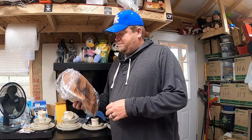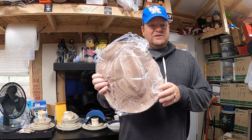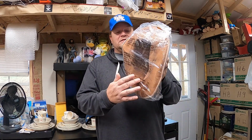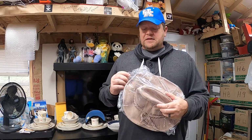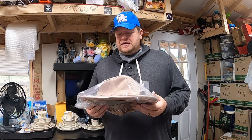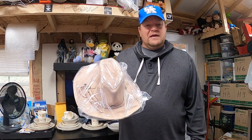If this one looks familiar, it is. This is a little Australian tan Western style cowboy hat for the Outback. She put the measurements in across here and across this way, and even says that it runs small. Person ordered it. They said it wouldn't fit their head, so they sent it back. So we relisted it, and I think the first time we took an offer of $30 on it. This time we got an offer for $32, so we went ahead and took it.